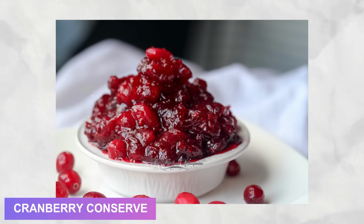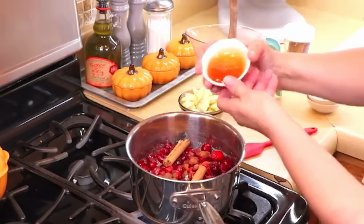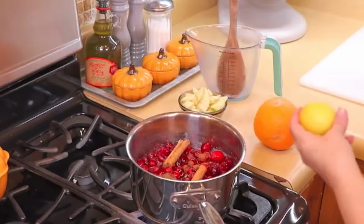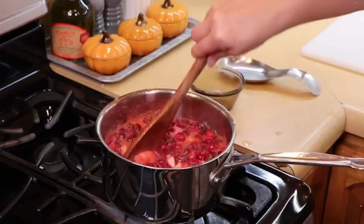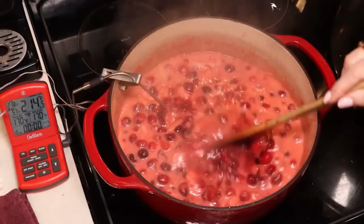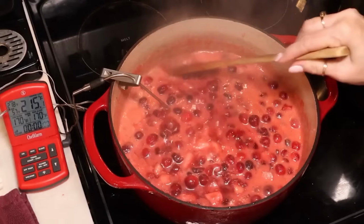Cranberry conserve was the Christmas condiment that elevated turkey and ham beyond ordinary fare. A chunky preserve combining fresh cranberries with orange, nuts, and sometimes raisins. Unlike simple cranberry sauce from a can, conserve required cooking whole berries with sugar until they burst, then folding in orange zest, chopped walnuts, and diced apple for texture. The mixture was thick enough to hold its shape yet spreadable for biscuits.